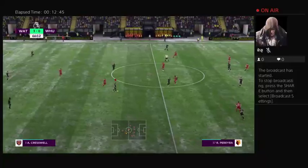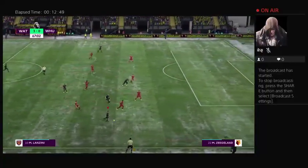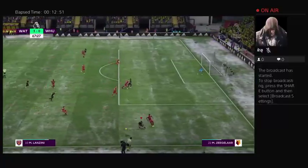Cresswell. Played forward, a bit of menace in this attack.